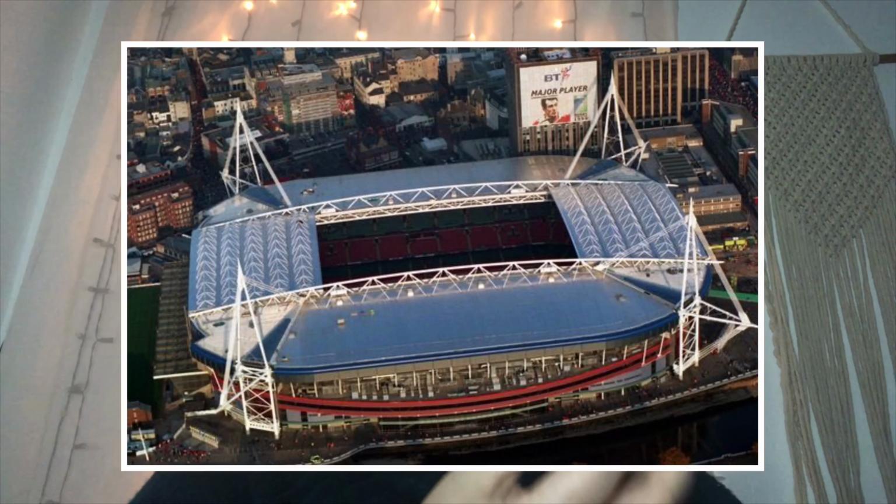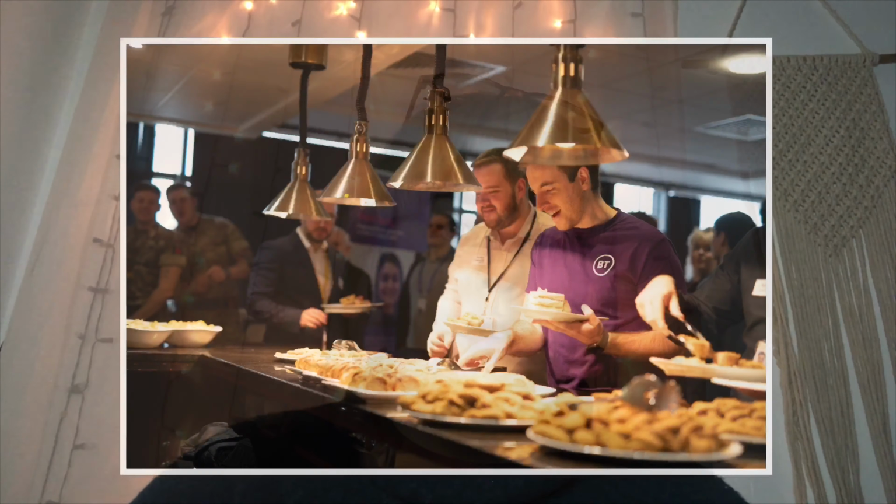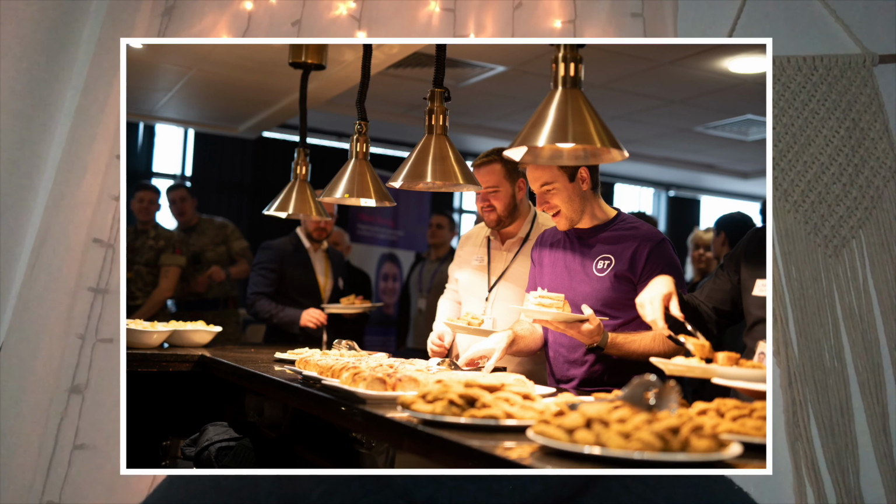I'm just so grateful that I had that opportunity thanks to going to the job centre, and I met loads of people. It was based in the Principality Stadium in Cardiff. Free food every day, free cookies, free teas, coffees, free travel. They reimbursed our travel to get there. It was bringing skills you already have to life.